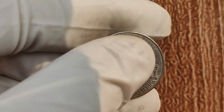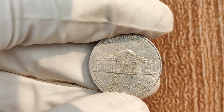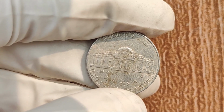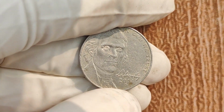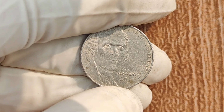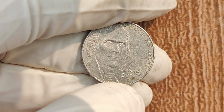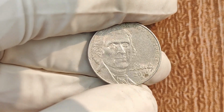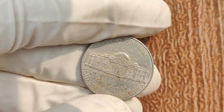The 2014 D Mint Mark Jefferson nickel is part of the ongoing series celebrating the legacy of Thomas Jefferson and his role in American history. On the reverse side, you've got a sleek image of Jefferson's home, Monticello, looking classy, if I do say so myself. The D Mint Mark means it was made in Denver, which is cool and all, but not all 2014 D nickels are worth more than face value. Shocking, right?